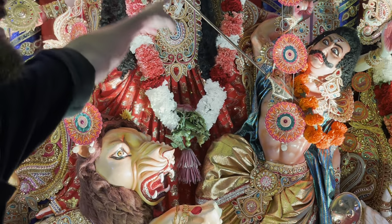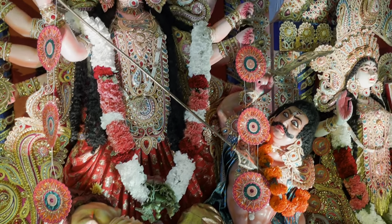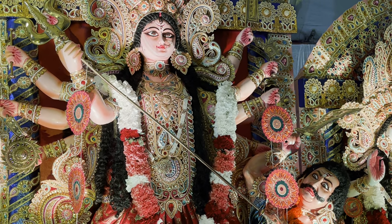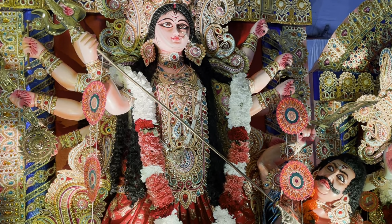No. So you see this? They have a scepter, a huge spear. It was a pretty long-lasting fight, like a war between the gods and the demons. And finally, all like Vishnu and Brahma.